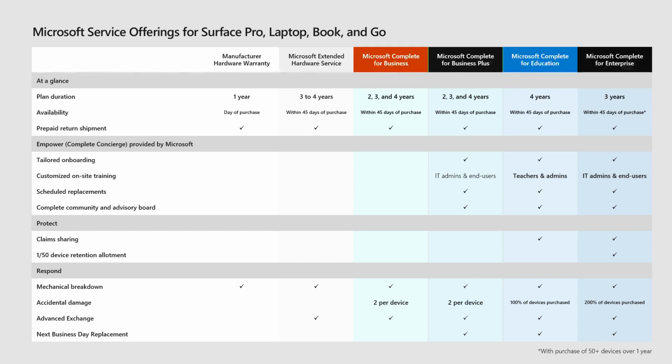Yeah, remember, this plan here is the extended hardware service. So this is the OEM warranty, comes with the product. Extended hardware service is a service offering without the accidental damage, and then we offer 4 complete solutions which do have accidental damage.